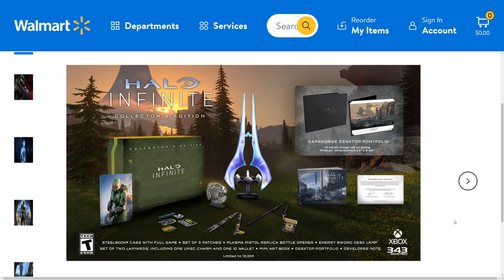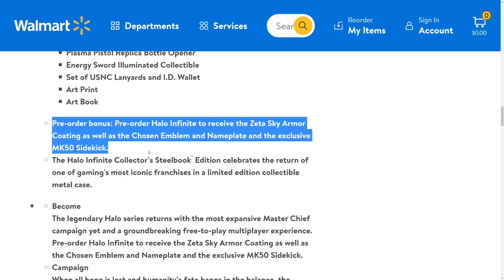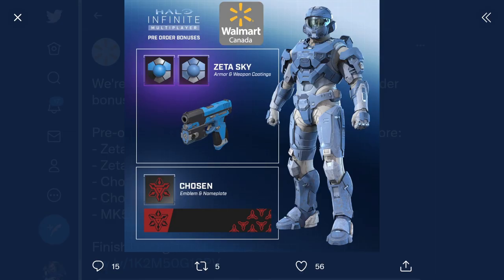But that's not everything. For the pre-order bonus that comes with this as well, of course you get Halo Infinite and you receive the Zeta Sky armor coating, as well as a custom emblem and the nameplate and an exclusive M50 sidekick as well. If you were curious how the coating and the sidekick and the emblems looked, here is a nice little screenshot for you guys to check out as well.